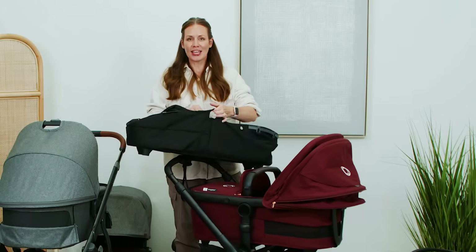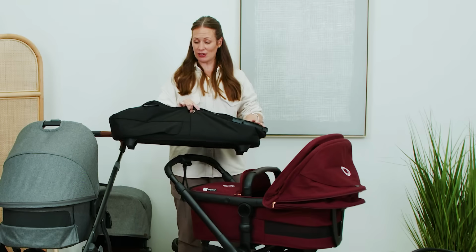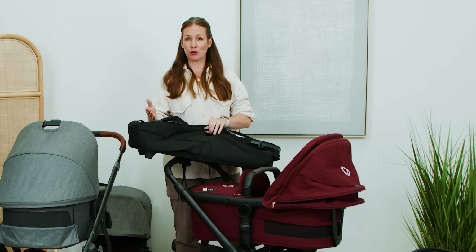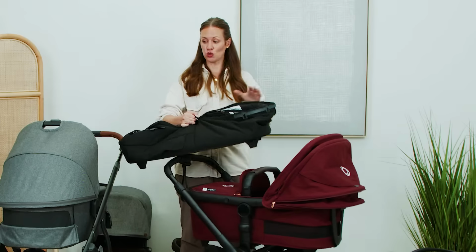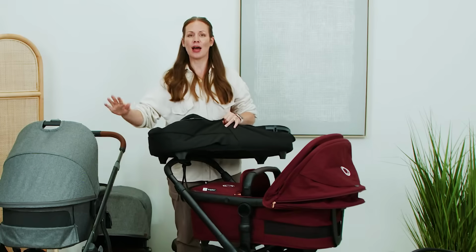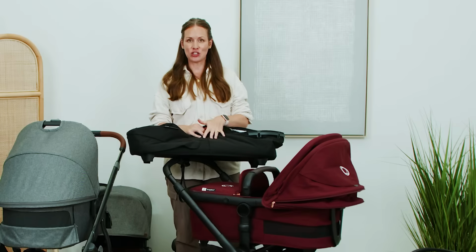So now I've brought in my pram as it looks like when it's not actually attached to that seat frame. One of my favorite things about this pram is that it folds up so compactly when not in use. So you're not having a full bassinet take over your house. It's nice, compact, and easy to store away.